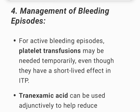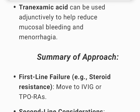4. Management of bleeding episodes. For active bleeding episodes, platelet transfusions may be needed temporarily, even though they have a short-lived effect in ITP. Tranexamic acid can be used adjunctively to help reduce mucosal bleeding and menorrhagia.